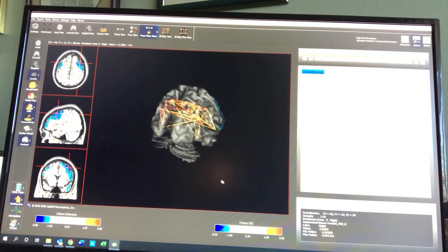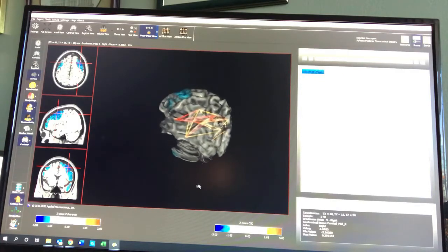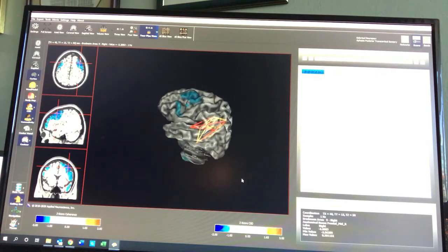Basically, the language centers of the brain from the left and the right side of the brain are not being transferred in an efficient way. So it causes this problem for the patient in not being able to find the words, to speak the words fluidly, to have sentences, to describe what they want, an extreme difficulty for this patient. So this is what we see at 1 hertz.